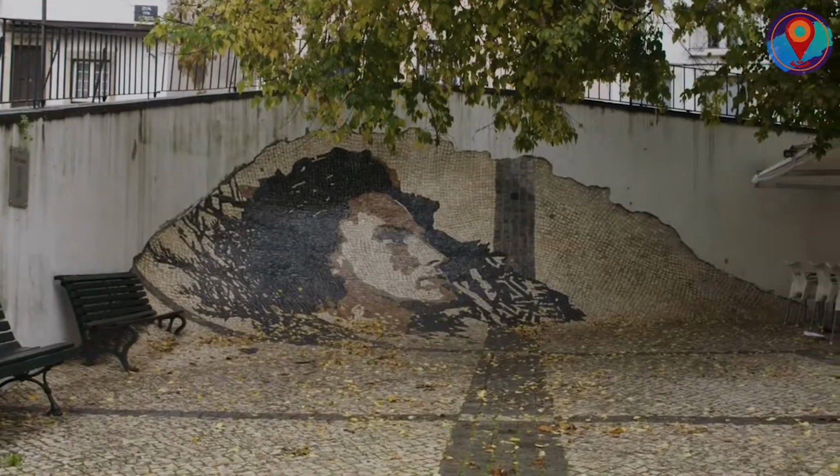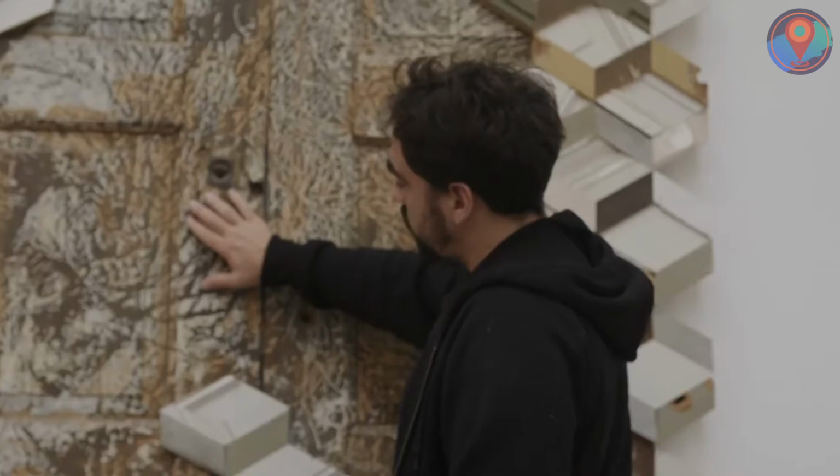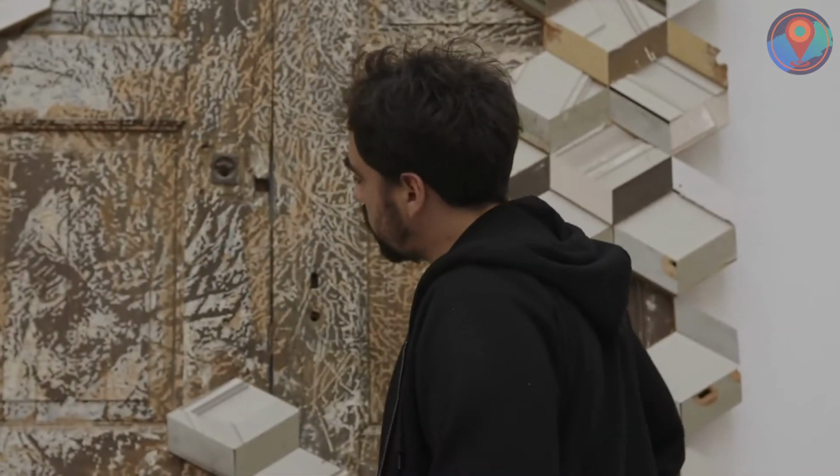All your dreams, all your expectations of life, or expectations of happiness, of freedom, of so many other things are shaped by everything that surrounds us.